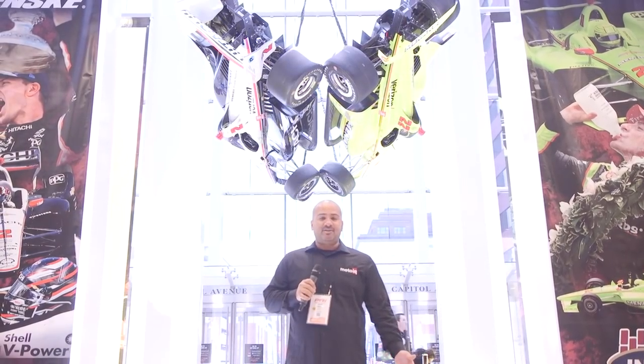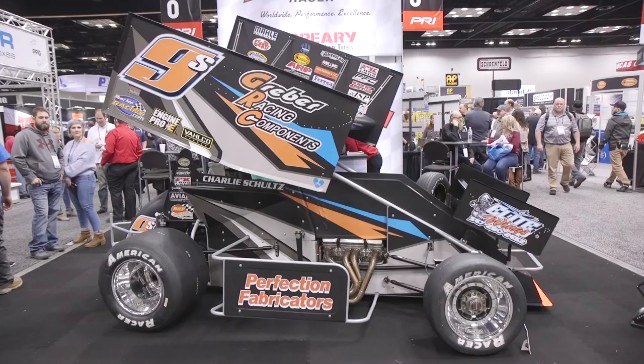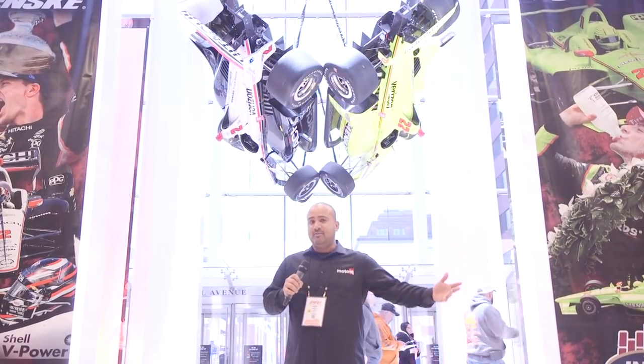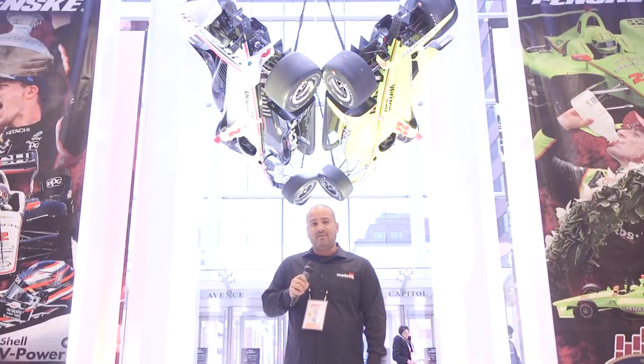There's a lot of race car action going on here, a lot of race cars, a lot of circle track stuff too, actually. Maybe a little bit out of our realm, but it's still really cool to look at. But a lot of our partners are here, so we're going to look at some of their new products, even some of the old products, some even cool builds. We even got a few surprises, some old race cars that we haven't seen in a while that made an appearance here this year.